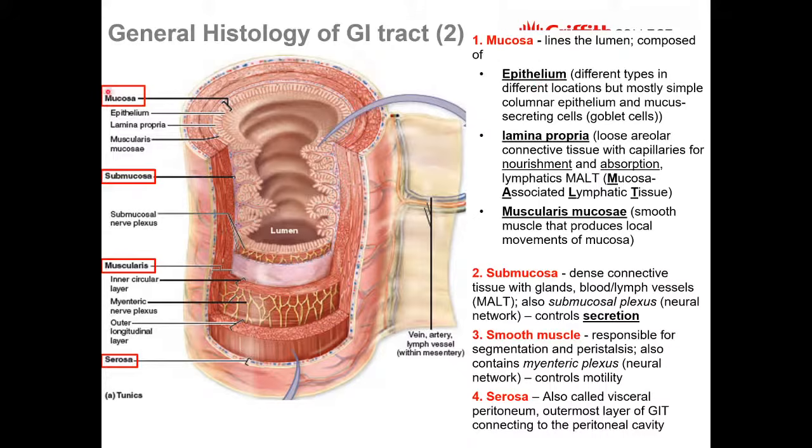Now, within this mucosal layer, we've got that epithelial tissue, which I explained earlier. We also have this lamina propria. Now, this contains a lot of loose areolar connective tissue, which, again, is probably one of the most abundant connective tissues in the body. And it also contains a lot of capillaries here for nourishment and absorption.